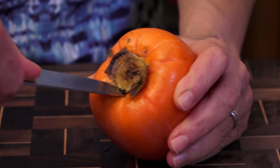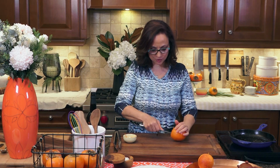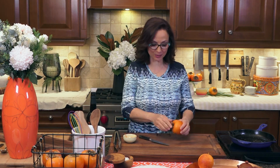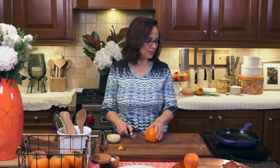Rare, about 127 Fahrenheit. I want to let it rest. Now we can make the sauce. So here I'm using a slightly softer fruit, just a little bit sweeter, a little bit softer, because it's going to pair beautifully with this duck breast. And I just want to dice it.